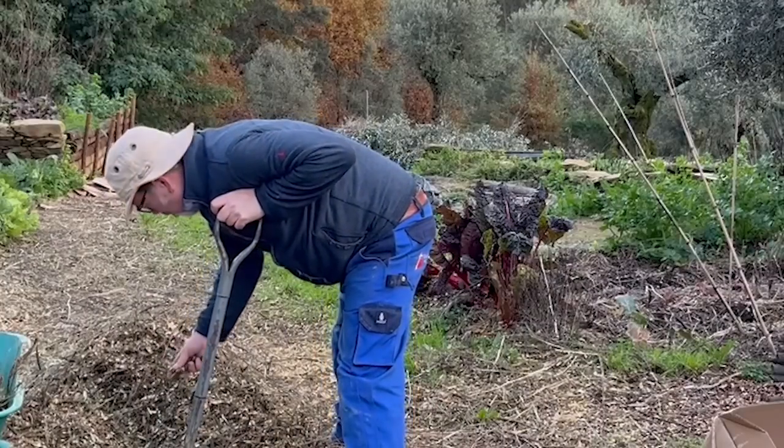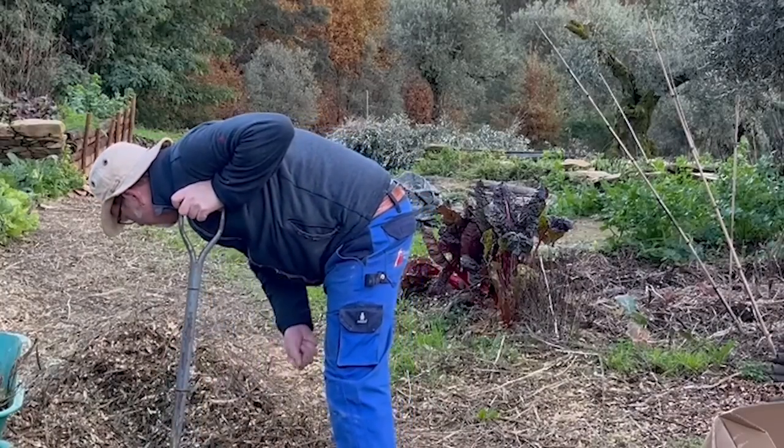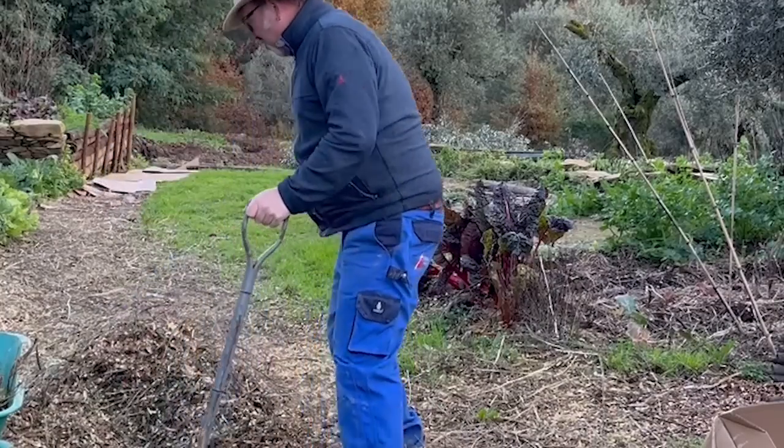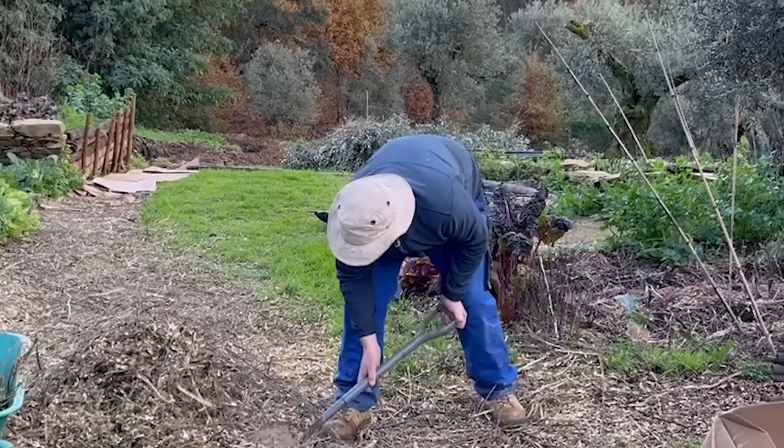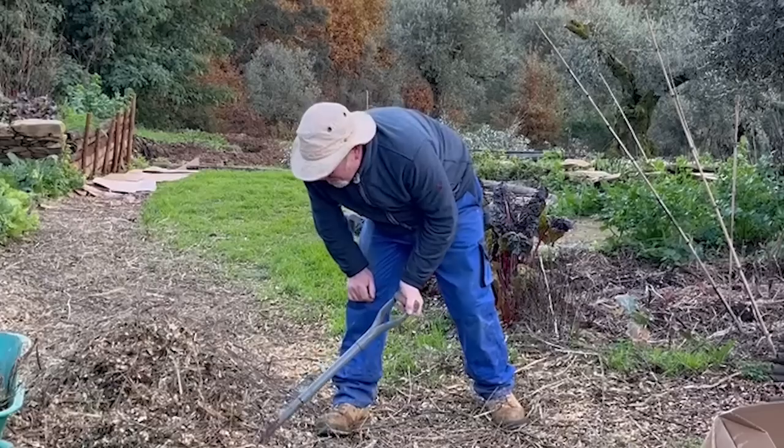This is actually really quite warm in here. Just one day after it's been chipped and it's composting, there's heat being generated.